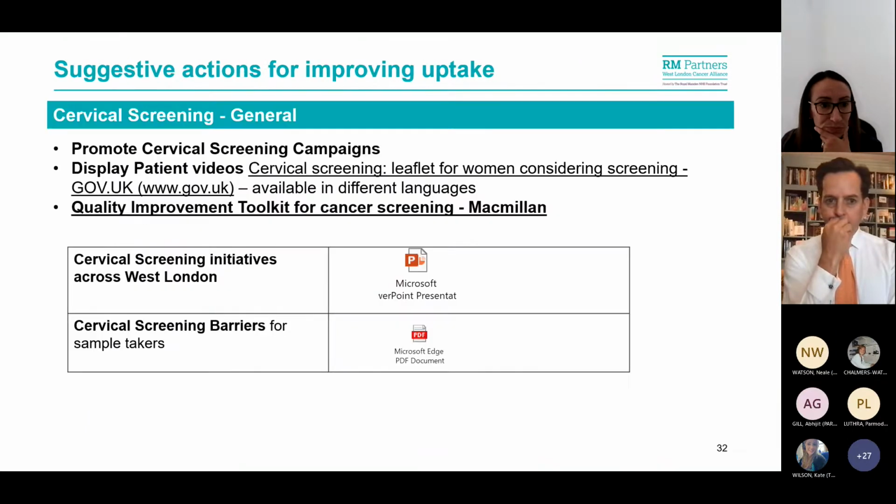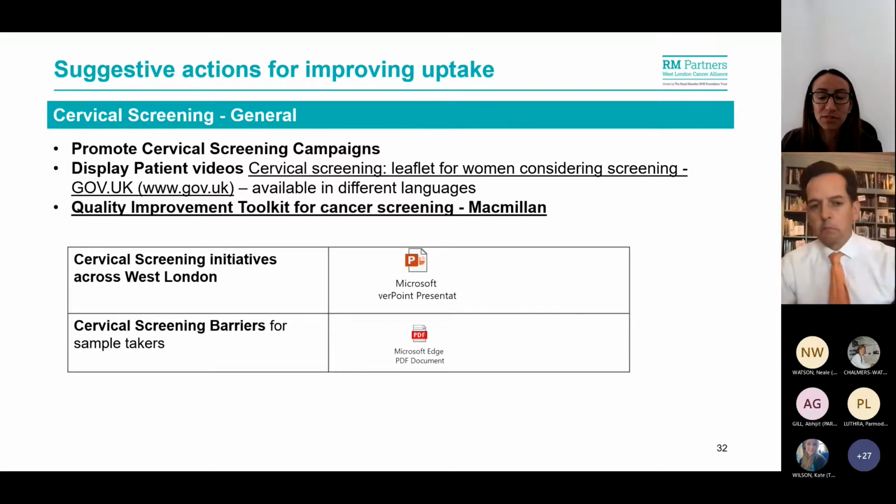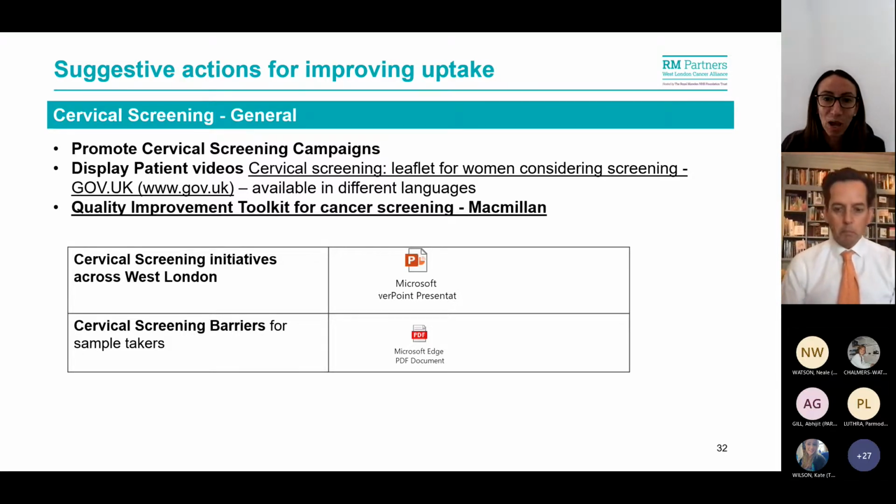Next slide, please. These are general opportunities for improving your uptake. So cervical screening campaigns, patient videos, there's a quality toolkit. We've collated a lot of the screening initiatives in West London as part of the RMP West London Alliance. That's all in one presentation, which we've embedded in here. And then there's a lovely cervical screening barriers document that one of our cancer clinical leads and other colleagues in West London produced for us. We've embedded that in there as well. It's a nice document, something to look at. Maybe there's a barrier that's relevant to your practice.